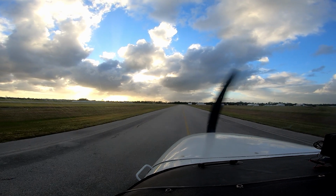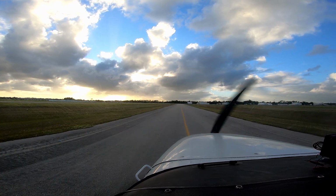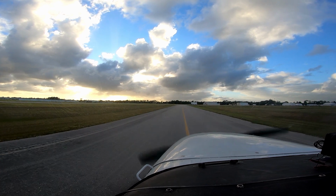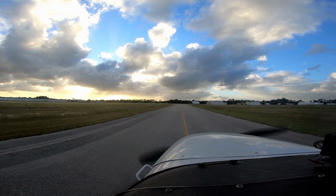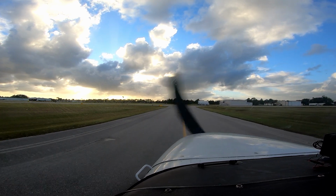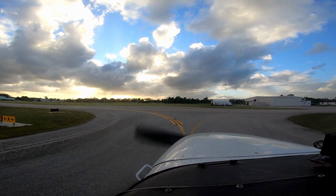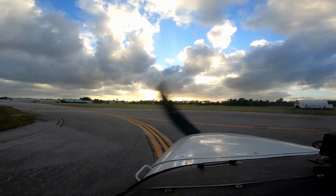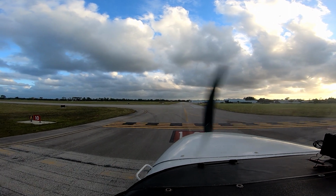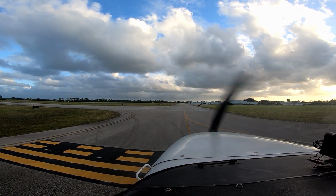Elevator down, ailerons away from the wind. Very happy with that. Looking at my ailerons, my elevator. He's gonna be like, finally, it only took your 5th time before you got that right. Right. Sweet crosswind, yo. Alright, so there's that.